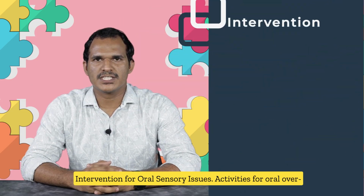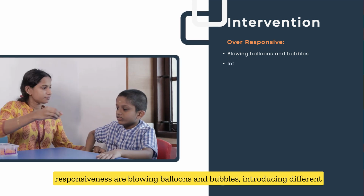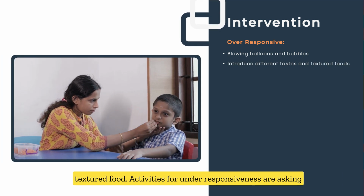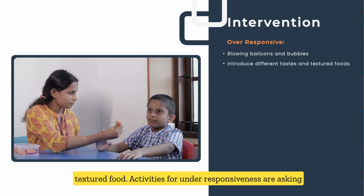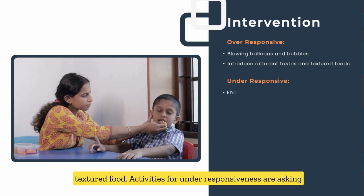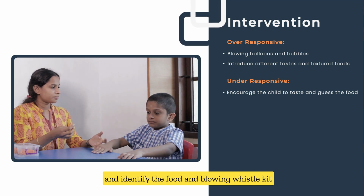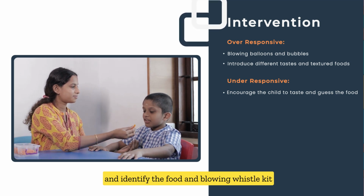Intervention for oral sensory issues. Activities for oral over-responsiveness are blowing balloons and bubbles, introducing different textured food. Activities for under-responsiveness are asking the child to taste and feel the food and identify the food, and using a blowing whistle kit.